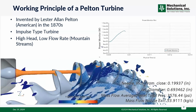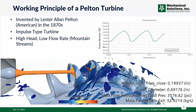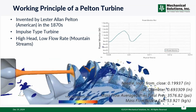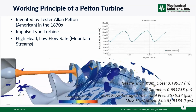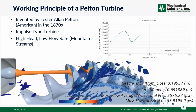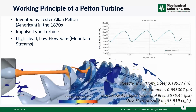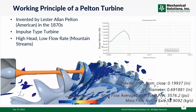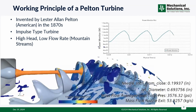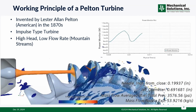Okay, so let's remind ourselves how a Pelton turbine works. The first thing I learned about this project is that the Pelton turbine is an American invention. I always thought it was British. It is a high impulse turbine that uses a high head and a low flow rate, so it's used in mountainous terrain. That makes sense that it's American, because England is not very mountainous. It was developed in the 1870s in the Rocky Mountains.